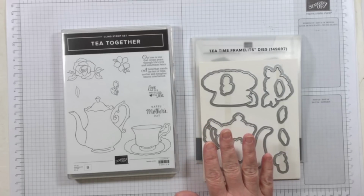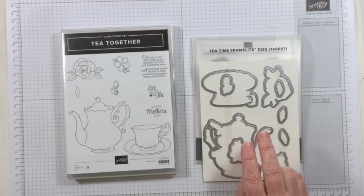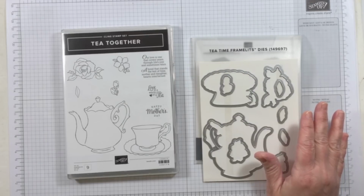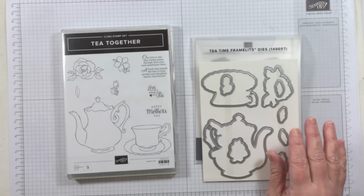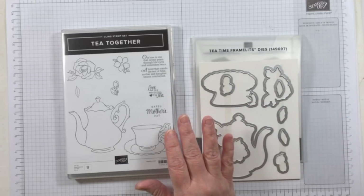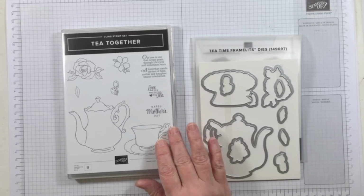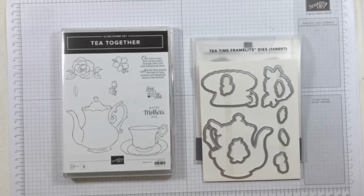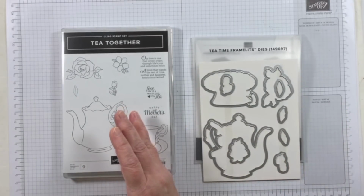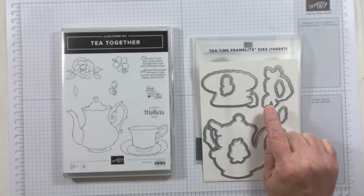But there are also some level 2 items in the celebration brochure as well. And a level 2 would mean a $100 product total. So for example, let's say your order before shipping and handling and taxes came to $51, then you would be able to get a level 1 item. And if your order came to $101, you could choose 2 level 1s or 1 level 2. Then this is an example of a level 2 item.